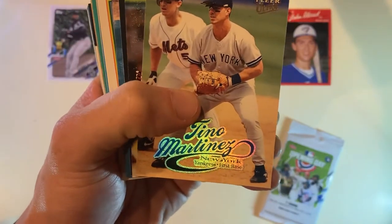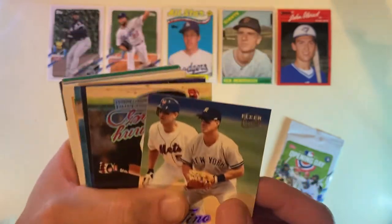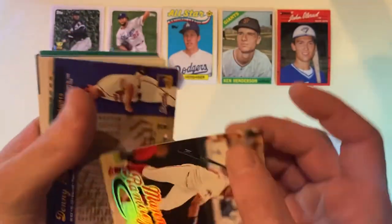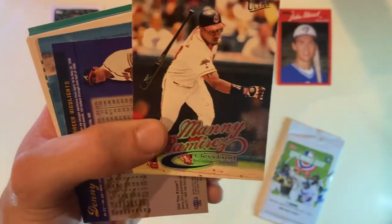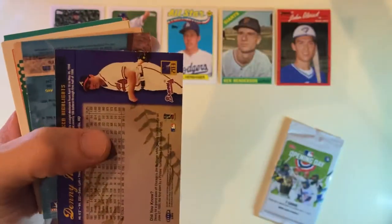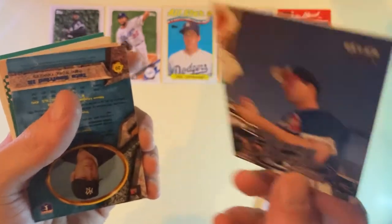I like how Tino Martinez, that's a cool looking card. Yeah, it is. Shiny. I like it too. There's another one. Manny Ramirez. Not bad. I like the way this is starting off here. Ooh, Braves. We got ourselves a Denny Neagle from the Braves. I like this art. Yeah.